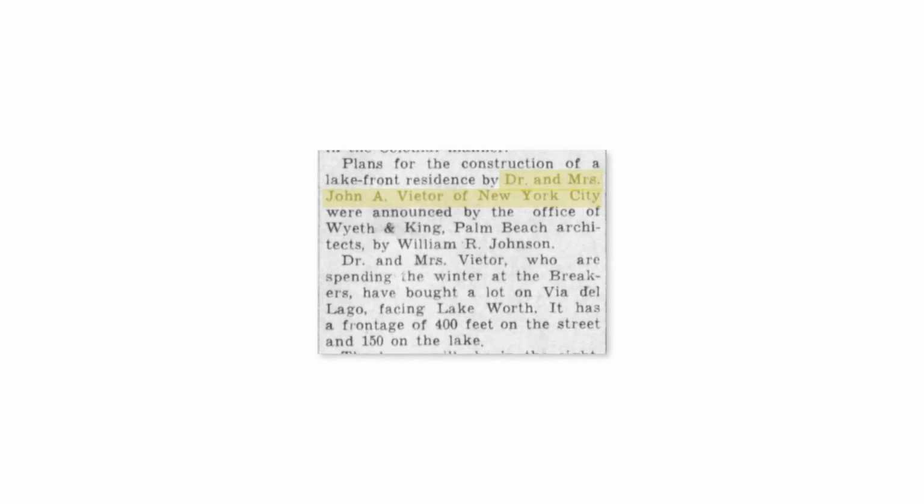Yes, they definitely had the wealth. The owners were Dr. and Mrs. John Vittor. The wife's maiden name was Eleanor Woodward. She was the Jello heiress. So they spent $125,000 on the house, which today translates to $2.4 million. So you can imagine at the time there was just an extreme contrast between the everyday man and people like this that were building homes in Palm Beach at the time.